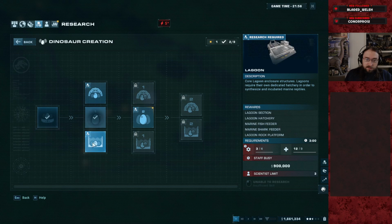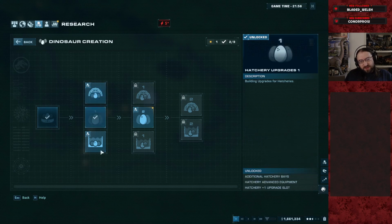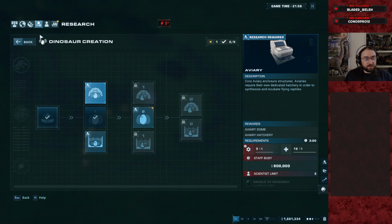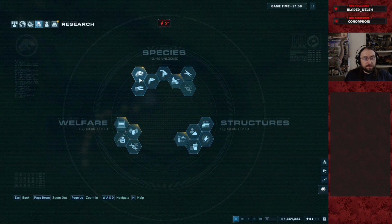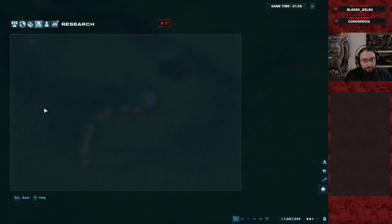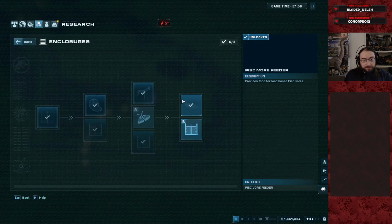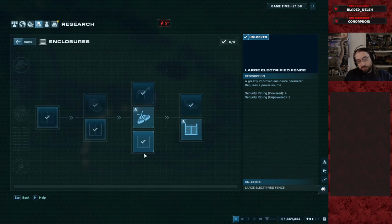I mean, I could start to think about the aviary. It's only 900k. Is it? Did I make this cheaper? Is it cheaper in this mode? Did they change this from being super expensive at one point, or did I imagine it being stupidly expensive? We do have Pteranodon unlocked, so we could dig it up at any point. We could also make the push for heavy fences. I don't know.